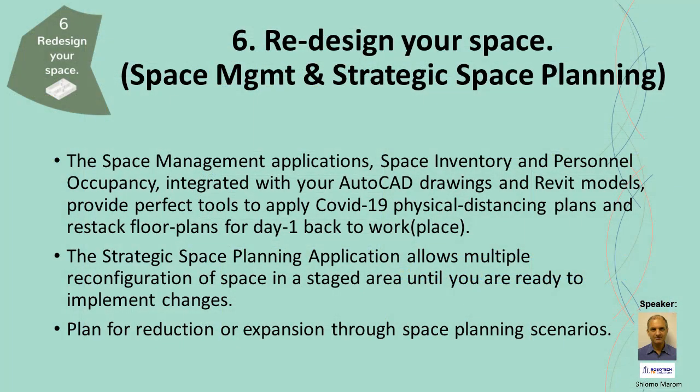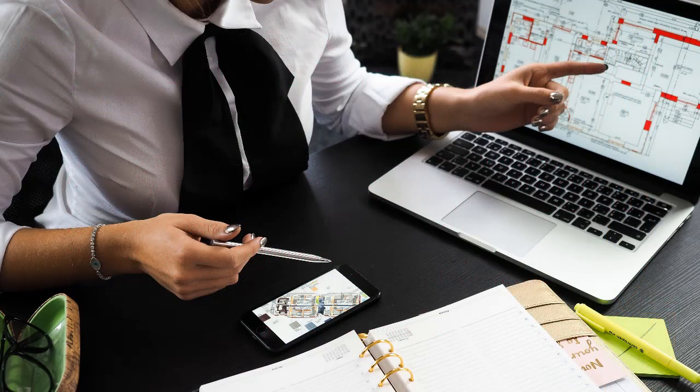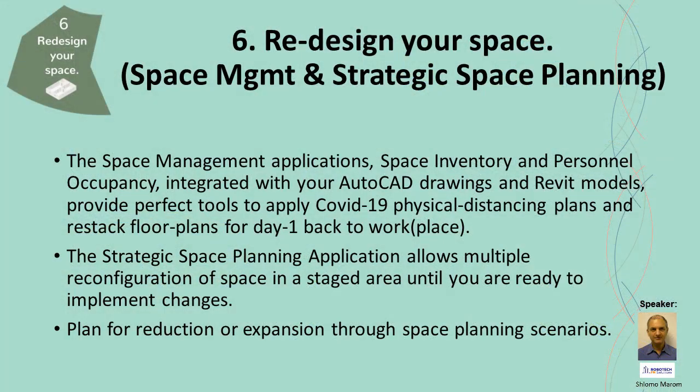Having the strategic space planning application is actually a great bonus. However, the really important part of your data is actually in your space management applications, in the occupancy, the allocations and the chargeback. So if you do have good drawings and a good database of space, you have actually mastered already 80% of the requirements for going back to work, even without the strategic space planning. Social distancing, for example: you can just go to your drawings and create circles around areas or around desks to keep at least 6 feet away from each other, mark bad seats and good seats, and get away with all the agile spaces if you have any.